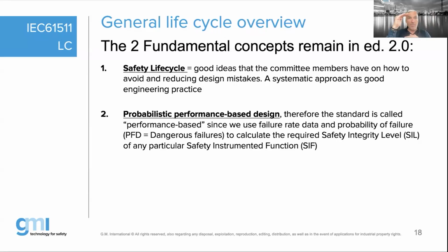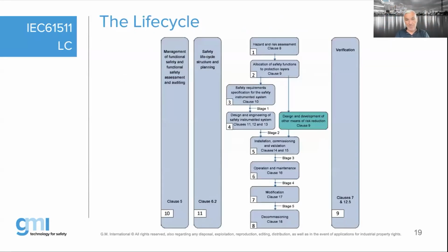So a SIL 1 performance band is 10 times less performing than a SIL 2. A SIL 1 performance band can perform at the very minimum of SIL 1 or the very maximum of SIL 1, so you always have a bandwidth. Starting from a risk reduction factor of 10 to a maximum of 100, that's a SIL 1. From 100 to 1,000 is a SIL 2. From 1,000 to 10,000 is a SIL 3.